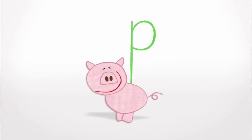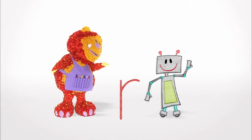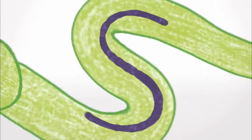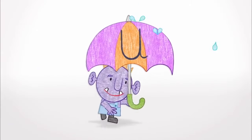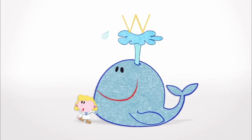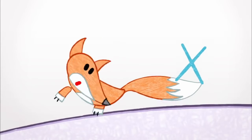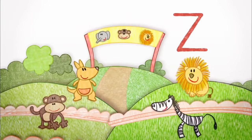P is for pig. Q is for queen. R is for robot. What a great machine! S is for snake. T is for troll. U is for umbrella. Take it on a stroll. V is for vet. W is for whale. X is for fox at the end of his tail. Y is for yeti. Z is for zoo.